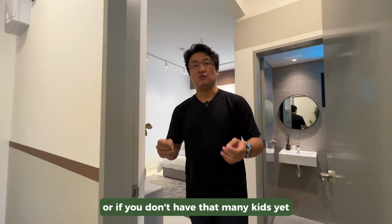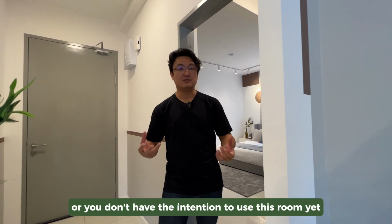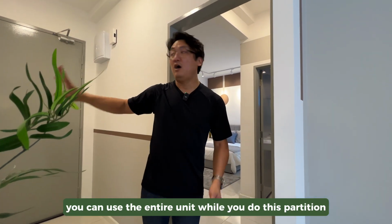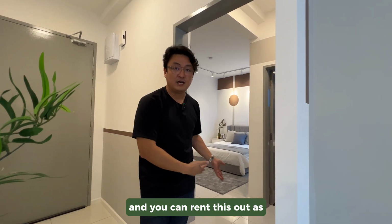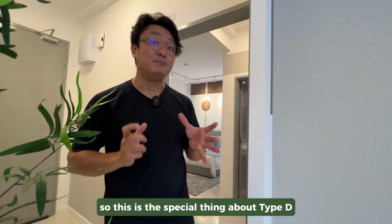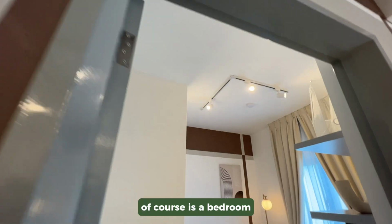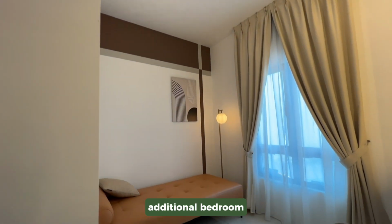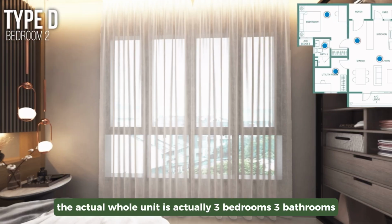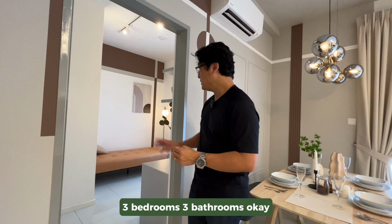Or if you don't have that many kids yet, or you don't have the intention to use this room yet, you can use the entire unit while you do this partition, and you can rent this out as extra income. So this is the special thing about Type D. This is the only unit that you can do something like this, all right? So this one, of course, is a bedroom, additional bedroom, all right? So in total, the actual whole unit is 3 bedroom, 3 bathroom. For a 1,000 square foot unit, this is pretty rare, okay? 3 bed, 3 bath, okay?